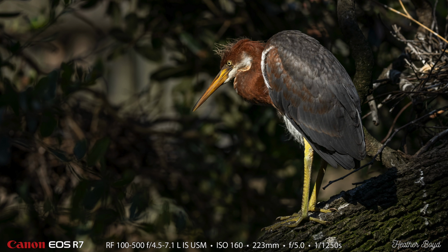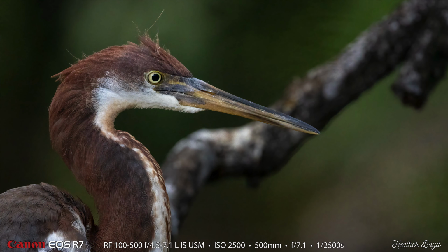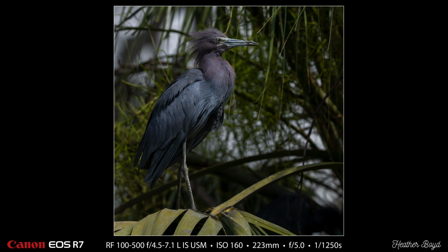And next up, Heather's got a couple of birds on a nest. Thinking these are probably juvenile little blue heron, but they could be snowy egret. And here is a juvenile tricolored heron. And next up, it looks like Heather has a really nice shot of the adult little blue heron.